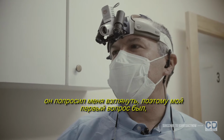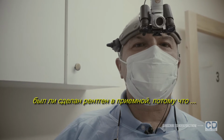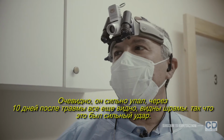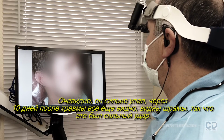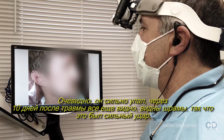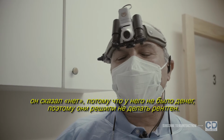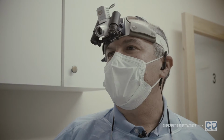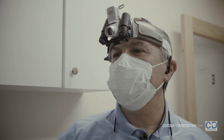So my first question was whether he received some x-ray imaging in the emergency room, because obviously if somebody fell severely, and you can still see here about 10 days after the injury, you can still see scars. So it was a severe blow. And so he said no, because he didn't have any money, so they decided not to do any x-rays. So I then performed an x-ray on him.